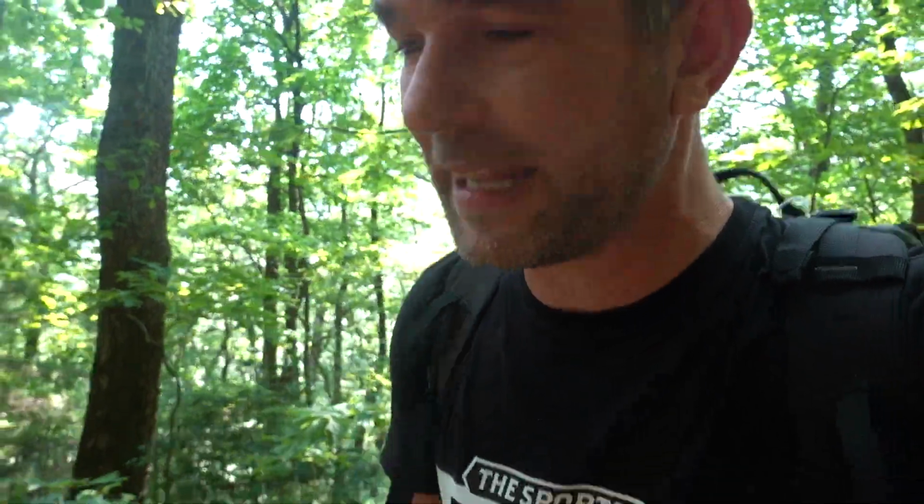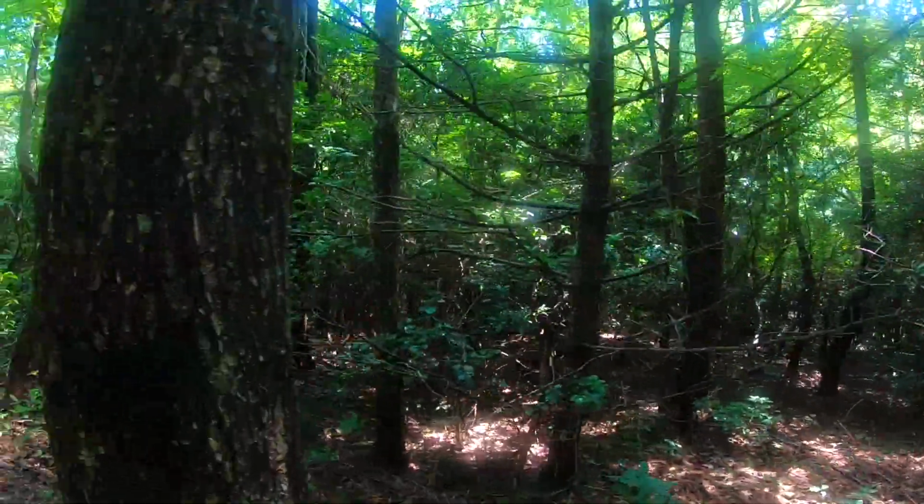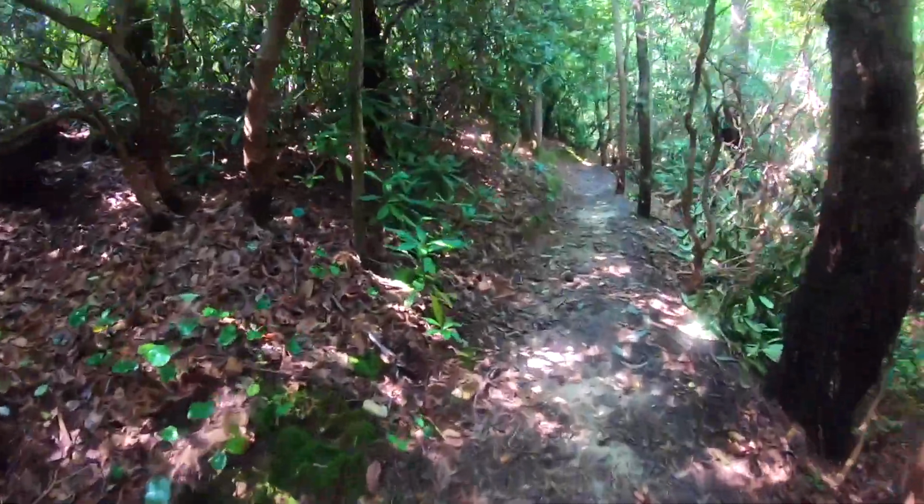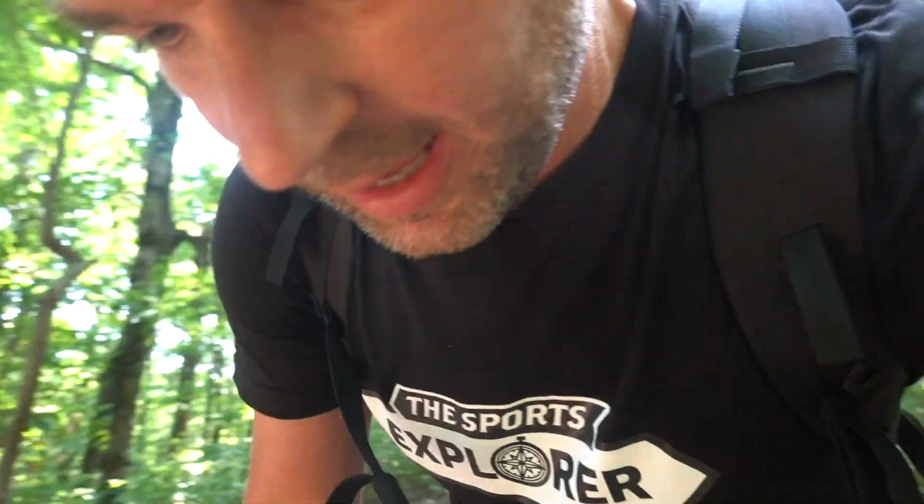We're back on a sort of gradual but fairly steep incline. Have to say, the humidity within these woods is starting to sap my energy a little bit. I don't care if there's any bears around. I need to sit down.